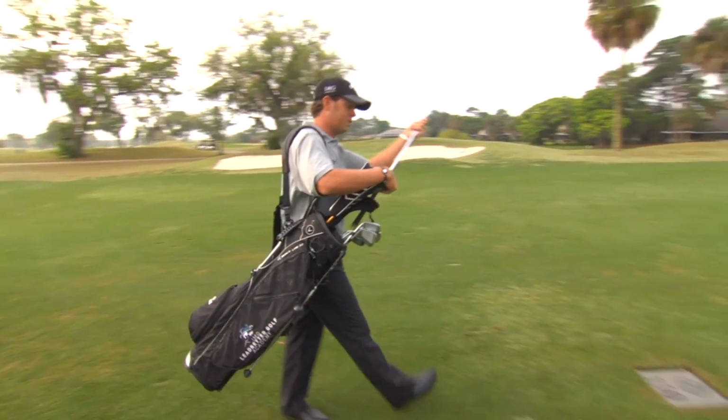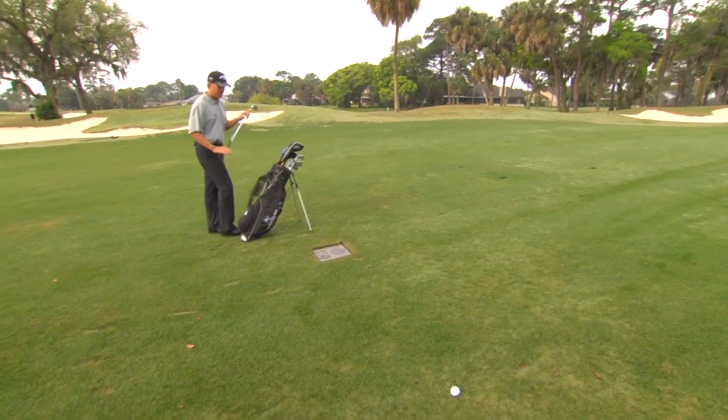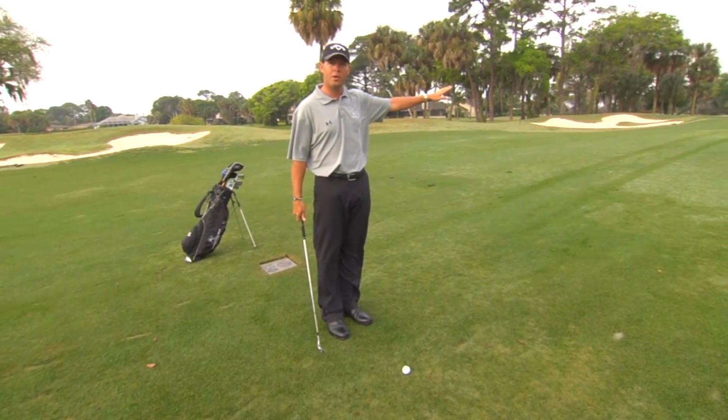So we'd say, okay, we're at a 150-yard place, my 150-yard club is out, I already have my club in hand, and then we go ahead and hit our shot, and now we're just starting to look at what's going on out here in the hole.